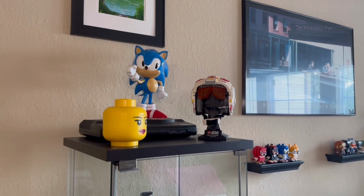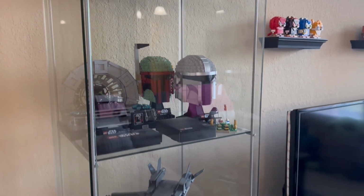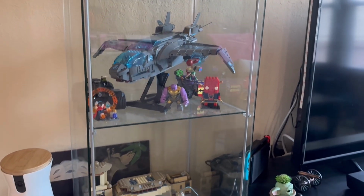Starting at the top, we have Sonic the Hedgehog and Luke Skywalker's Red 5 helmet. Moving on down, we have a LEGO Star Wars diorama and Boba Fett and the Mandalorian's helmets. Continuing on down, we have kind of a mix of DC and Marvel. The main centerpiece is the Avengers ship there, but there's also a Batman and Joker vehicle in the corners.